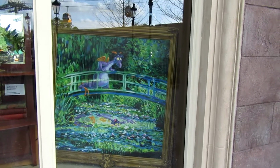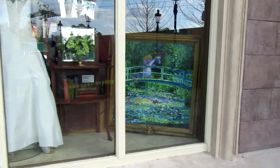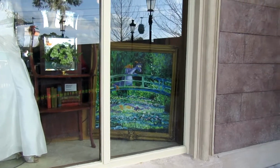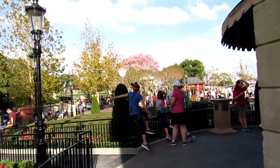France. Look, you can see the reflection of the Skyliners because this is where I'm at. Reflections of imagination here in France on this side. So Aurora's meet and greet is right there. Skyliners are there. There's the entrance to France, and the painting is right here.